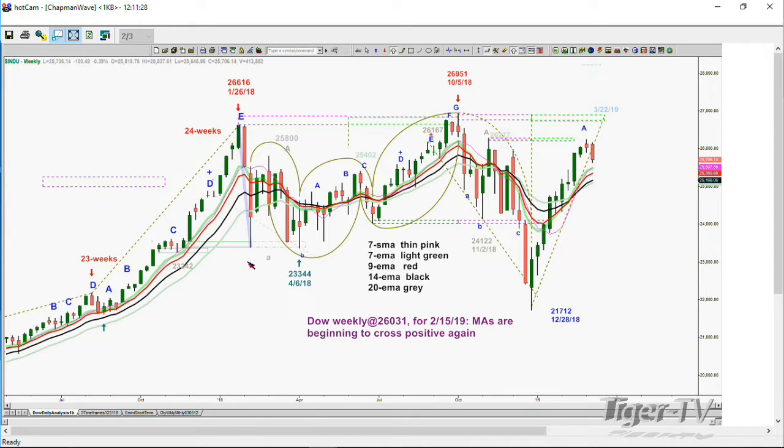It went straight down to the 23,360 level, had an arch formation, and then came back down, and it broke it by a fraction, which is 23,344. Then it started that big move in a big rectangle and a double cup formation to the upside, 26,951. All the moving averages, the price went right above them, all 5 of them. And then it came down and went below all 5 of them.